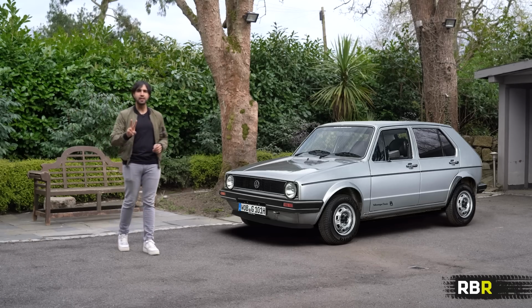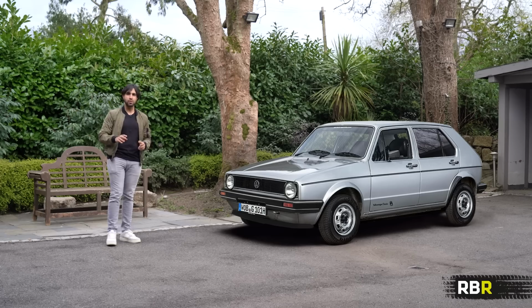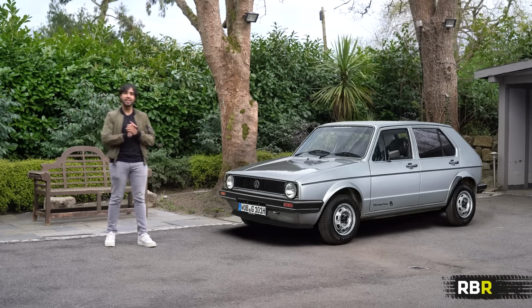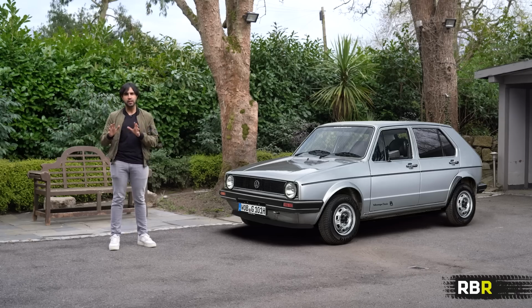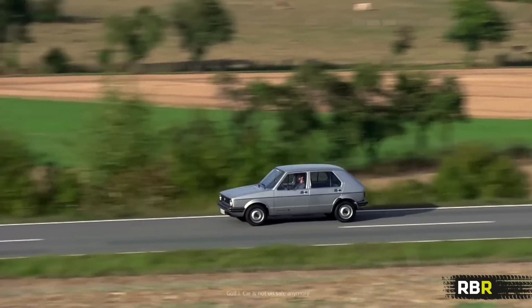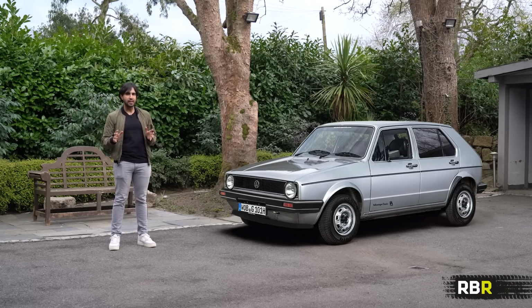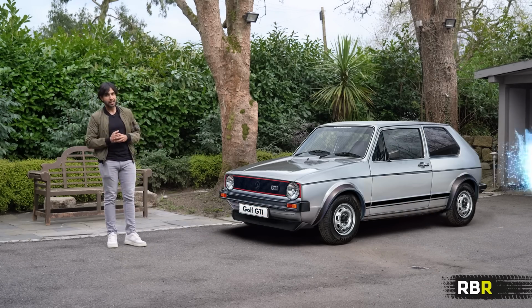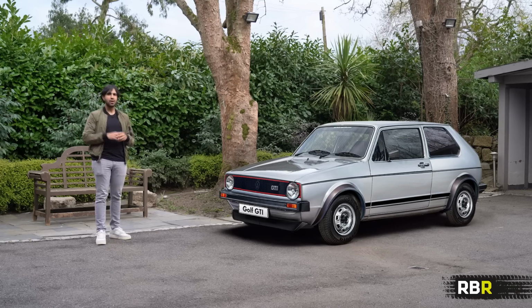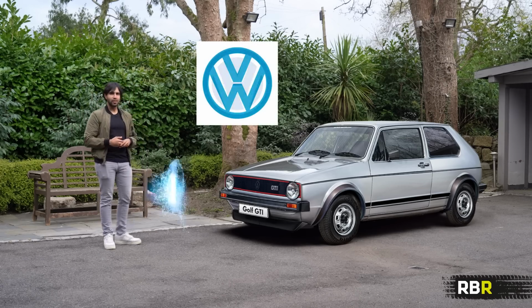It only took 2 years to sell 1 million units. And in the 9 years it was around, they sold almost 7 million units. And that's why this type of car, this class of car, even in its first generation, became known as the Golf class. And it didn't take long to make a more dynamic version either. A year after its introduction in 1975, the first GTI came out in 1976. So always sporting aspirations.